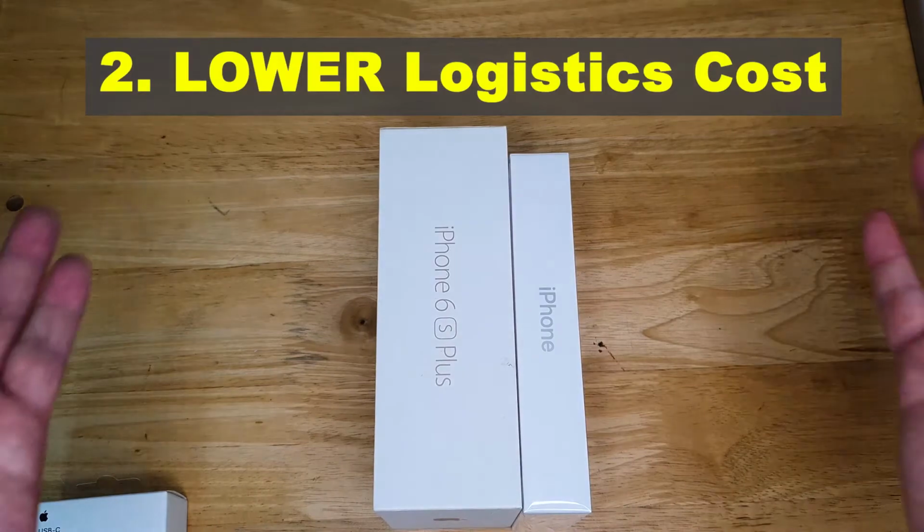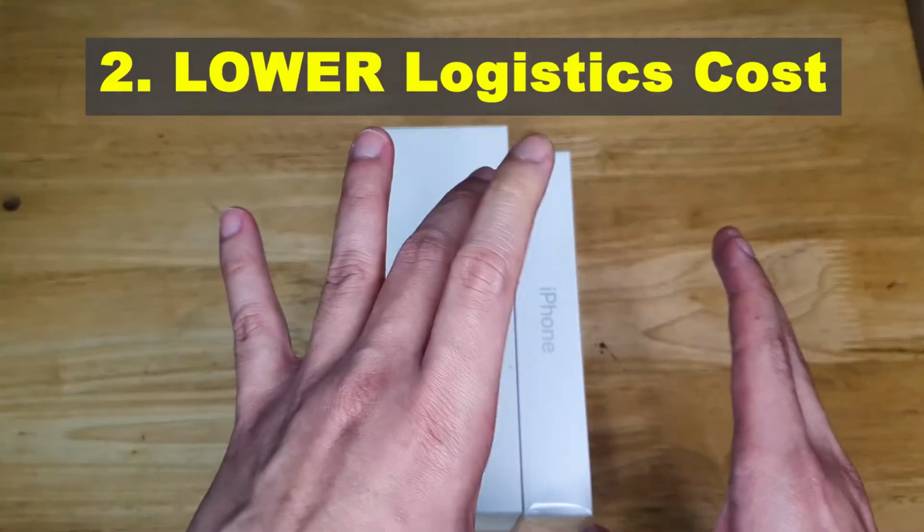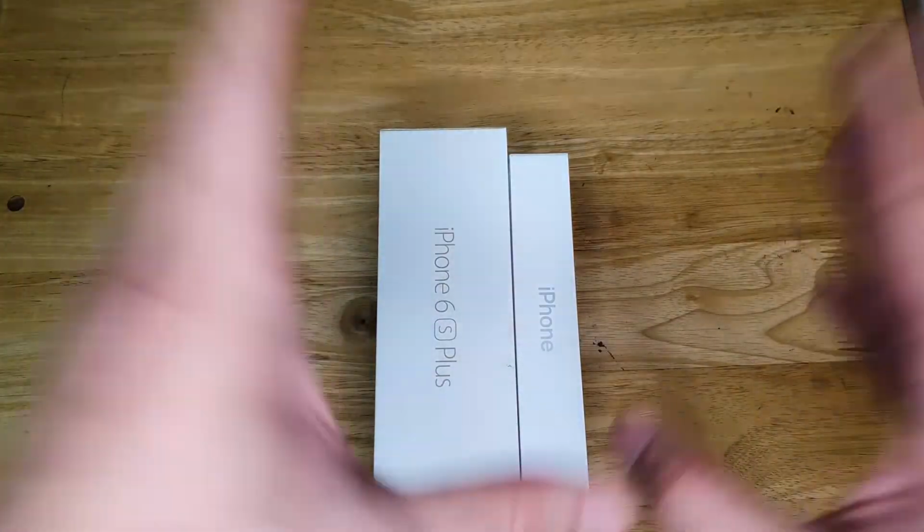Now secondly, let's talk about logistics costs. With a smaller dimension, you can put more iPhones within the box itself.